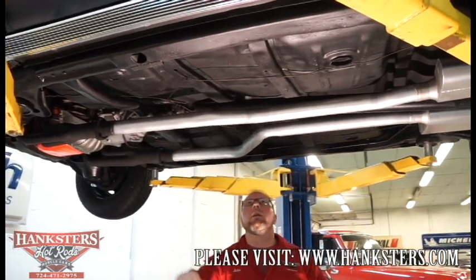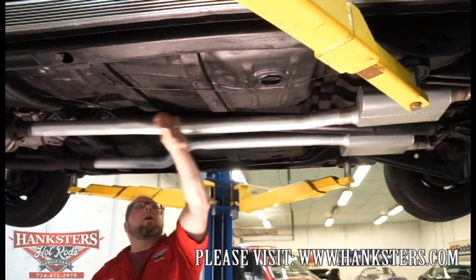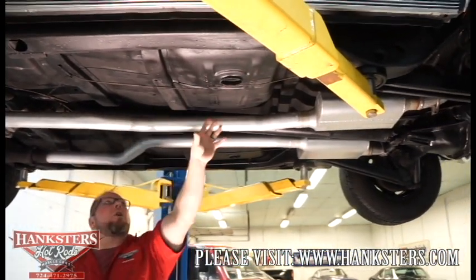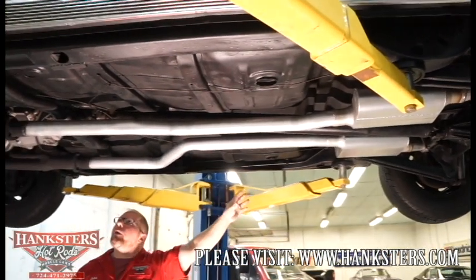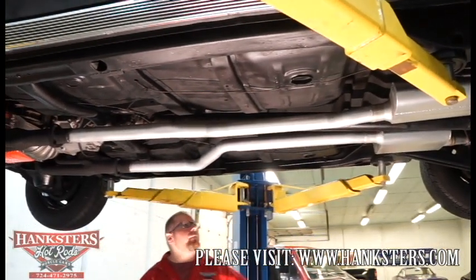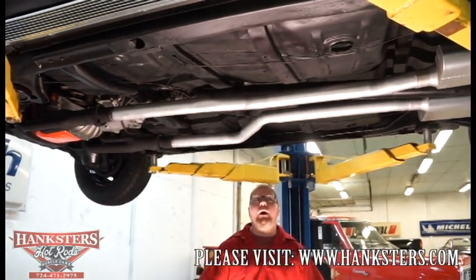It looks pretty good. For the rest of it, you can see it's all the factory components here. You can see all of your stamping markings here, all of the bracing on the floor. We even got the e-brake on this car too. It's all hooked up and functional as well. That's pretty much it for underneath the bottom of our car here.